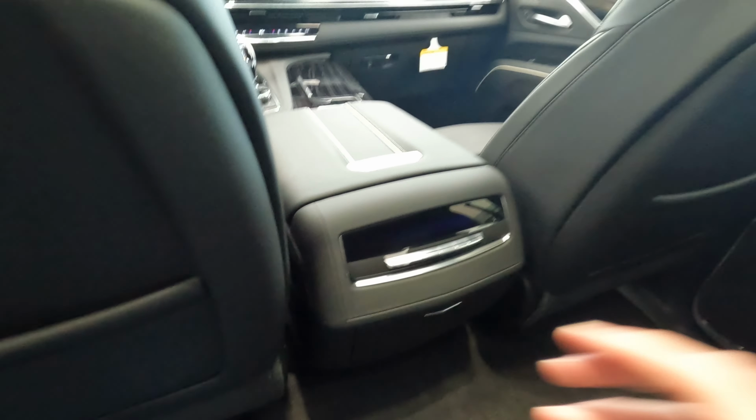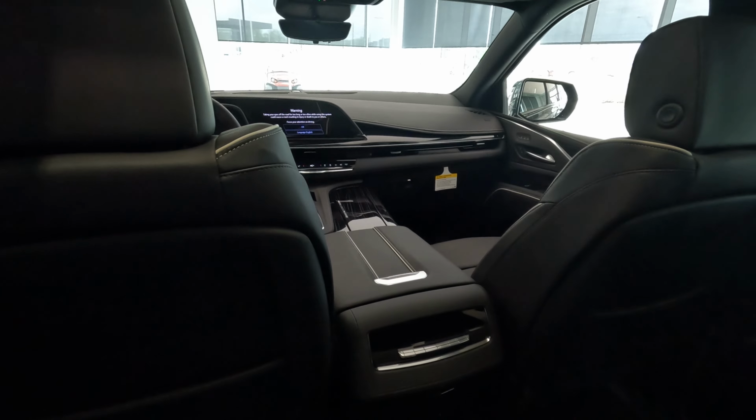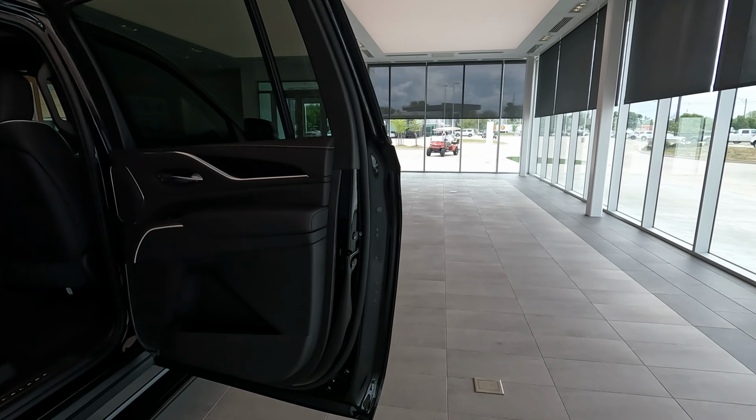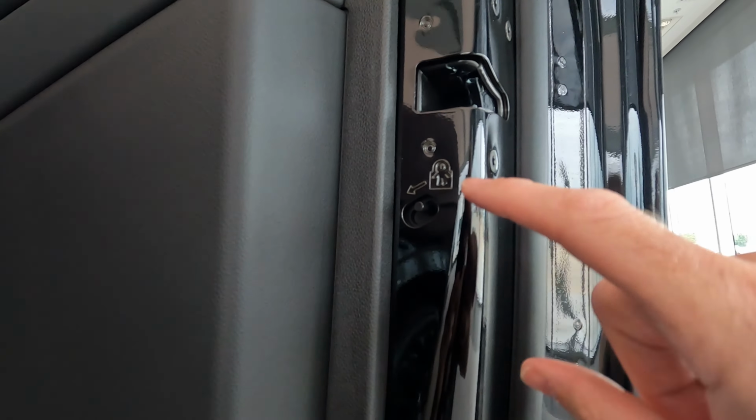But I tell you what, we're just getting started because we're going to hop into the front seat and see what you'll find there. And by the way, I know a lot of people know about this, but there are some people who don't know about this. So let me share this. Here is how you activate the child safety locks. You can see the lock mechanism right there and the arrow.